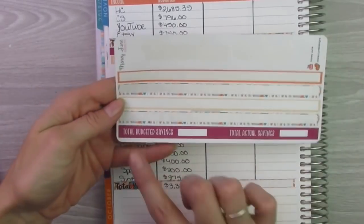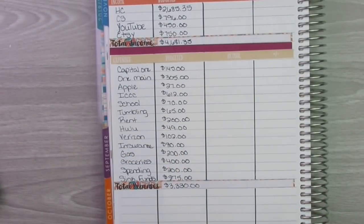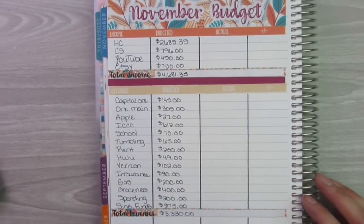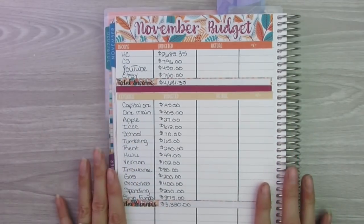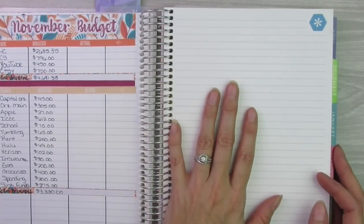And again, I'm not going to use the total budgeted savings and then total actual savings washi, just because I'm not putting anything into savings currently, because I do already have my $1,000 emergency fund saved up, so I'm more focused on paying off debt right now than putting money into savings. So that is the November budget complete. And then next over here, we're going to do sinking funds and my debt.